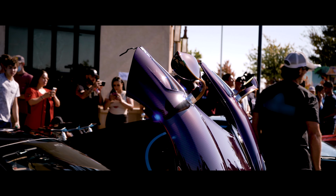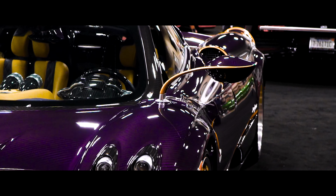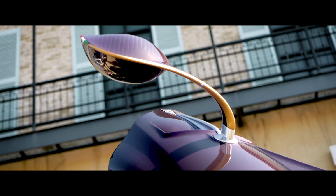One more really interesting thing about the Pagani Huayra is the shape of the mirrors. Some might say that it's a teardrop, others might say that it's a soybean, for whatever reason, but Mr. Pagani himself explained that the mirrors mimic the shape of a beautiful woman's eyes, which might also explain why the car looks like a Louis Vuitton bag.